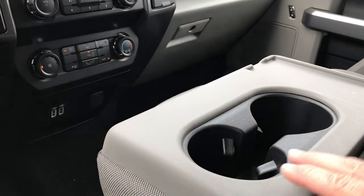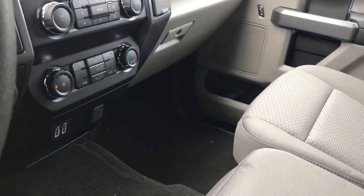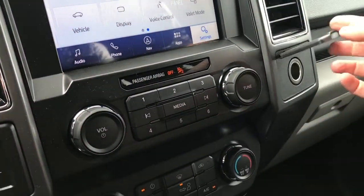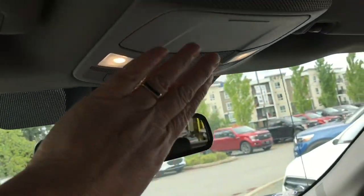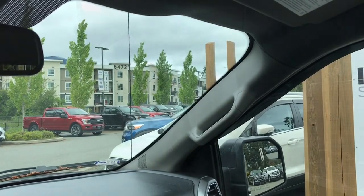In the center, a couple of cup holders, and you can open up your armrest for more storage. Then flip it up for another seating position. It has a seat belt. You can unclip it underneath, and there's more storage down below. Off to the side is your 12-volt, and you also have a locking glove compartment. Up above, you have an auto-dimming rear view mirror, lighting controls, sunglass holder, and there's a grab handle on the passenger side, making it easier to get in.